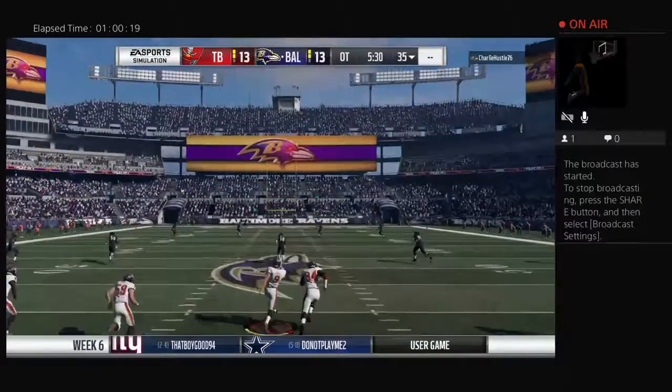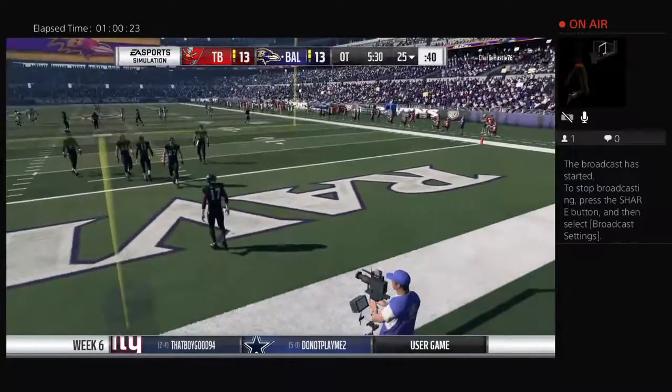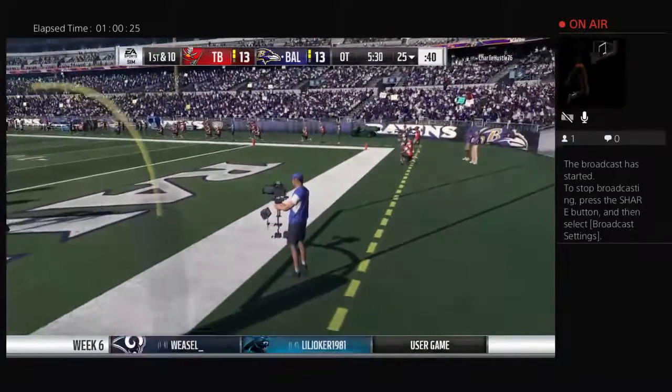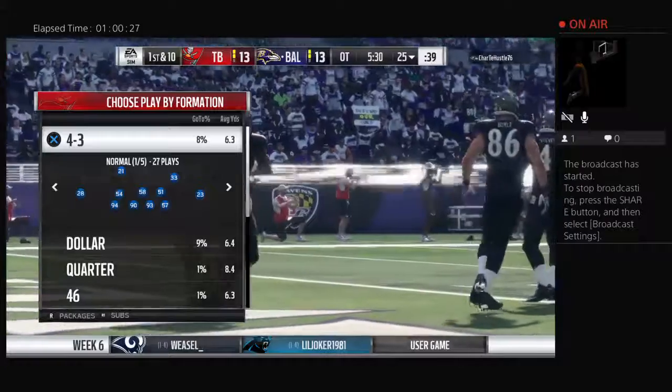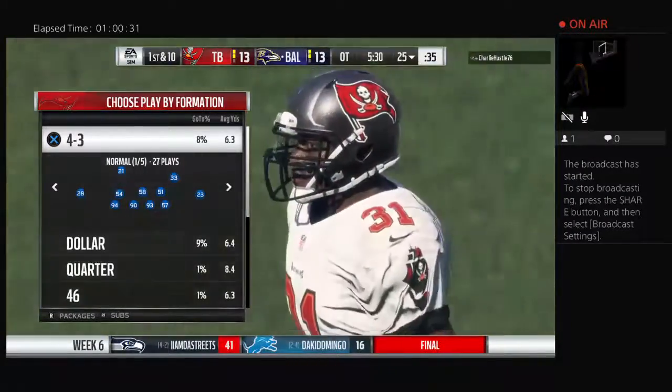So a tie ball game here as the kick's away. And this will be a touchback as that sails over the end line. Now the Baltimore offense heading back out onto the field. They control their own destiny here.